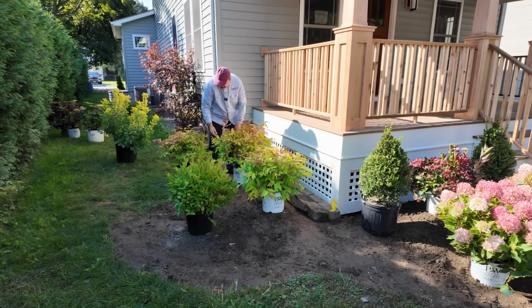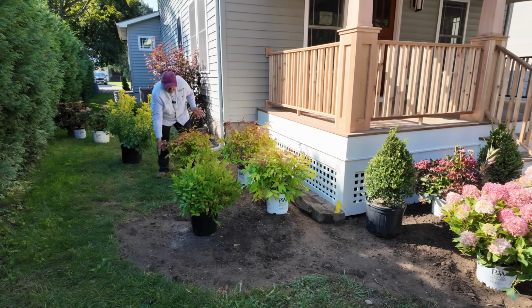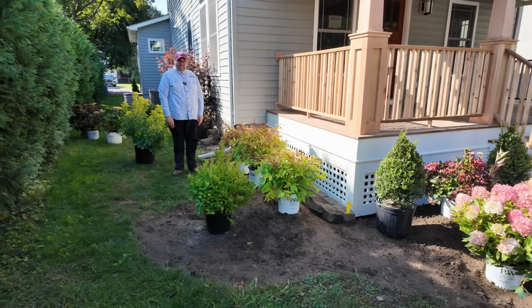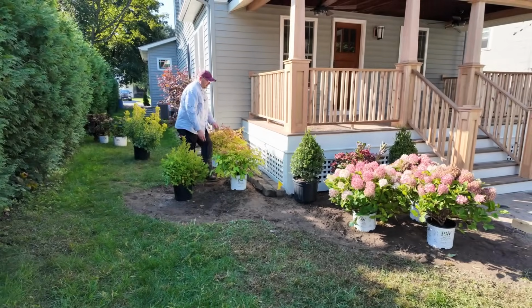Oh, perfect. I know. This is like a shadier spot later in the day, and this bright foliage really pops from the street. It really does. It's such a good color. I'm sorry, beautiful. Eric, we're getting these in the garden.